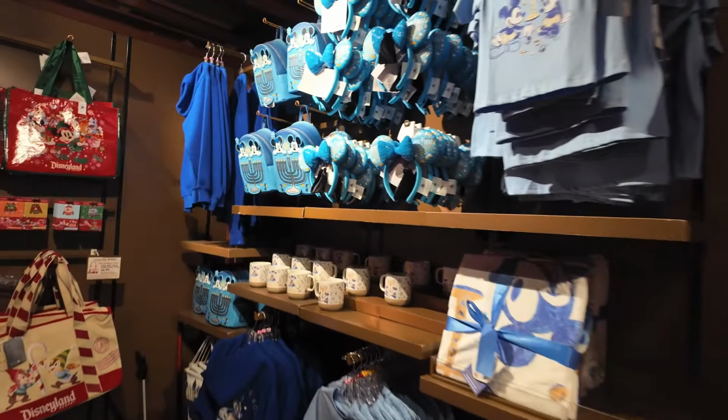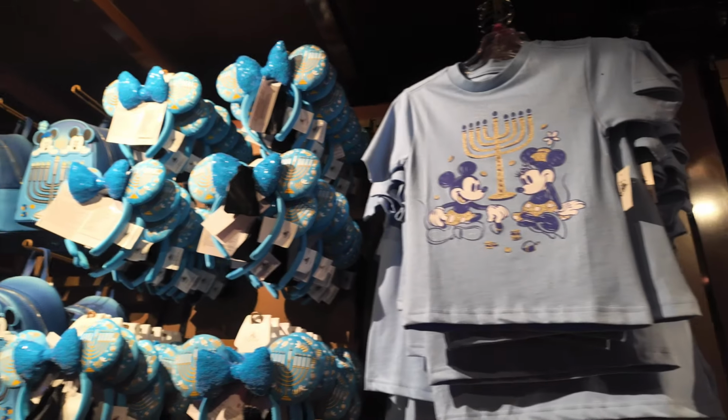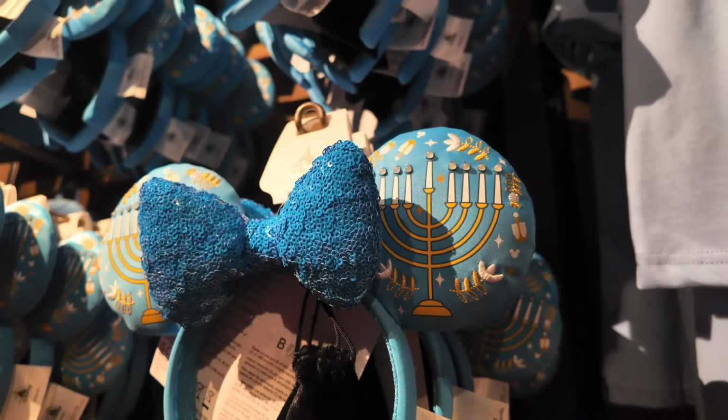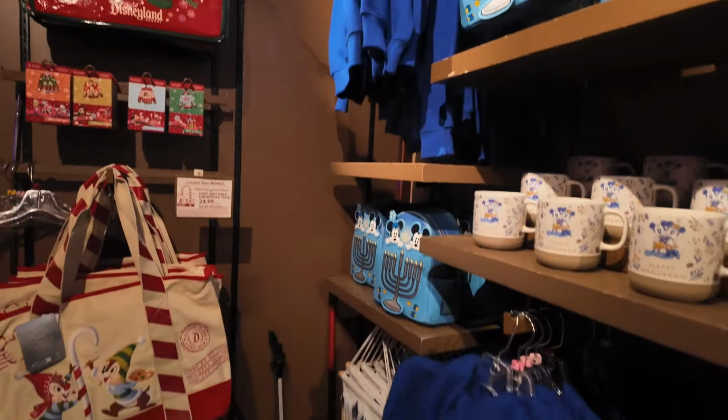And some more stuff for my Jewish friends here. Shirts of Mickey and Minnie playing dreidel. Got the menorah mini headbands, and they do light up, which is so cool. Lounge fly backpack, sweater, hoodie.